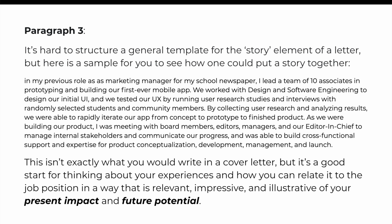For instance, in my previous role as marketing manager for my school newspaper, I led a team of 10 associates in prototyping, designing, and launching our first ever mobile application. We worked with design and software engineering to develop and prototype our initial user interface. And we tested our user experience by running multiple user research studies among students on campus. We were able to rapidly iterate our app from concept to product by looking at user demands and pain points.